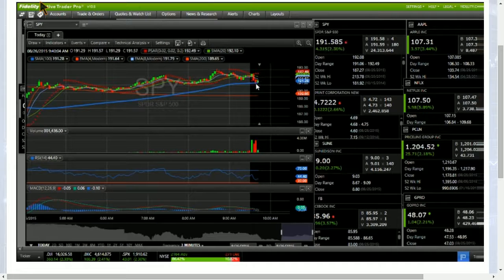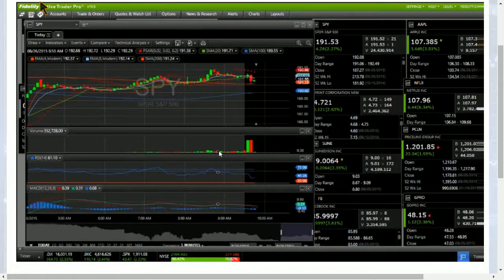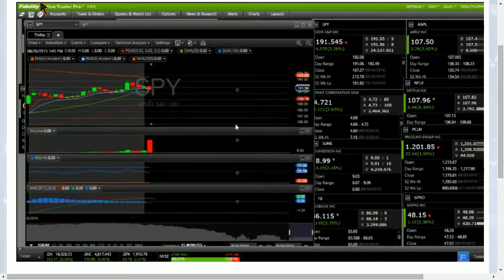On the 3 minute, could be a bull flag forming. Watching this 100 period moving average support. That's key, just like the 200 on the 5 minute and the 100 on the 15 minute. So still maintaining that support on the 15 minute. Still have 5 minutes before this candlestick closes.